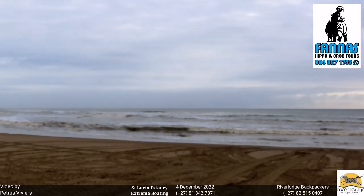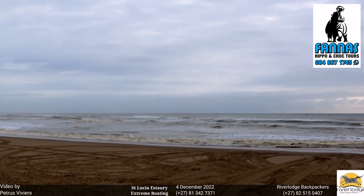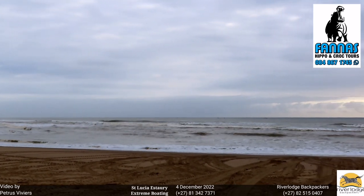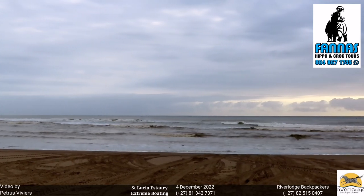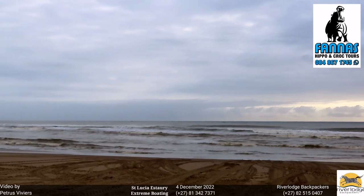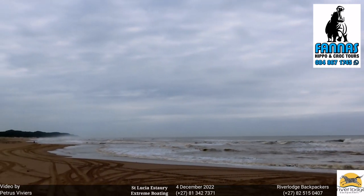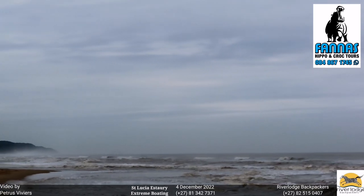Let's just do a gully update for you guys. This is about 700, 800 meters south of Ingwe Beach entrance, or if you want, just north of the boardwalk entrance. Beautiful gully to fish for salmon and grunter, low or high tide. And then further north, it's long flat beaches, long sandbars to cast over.